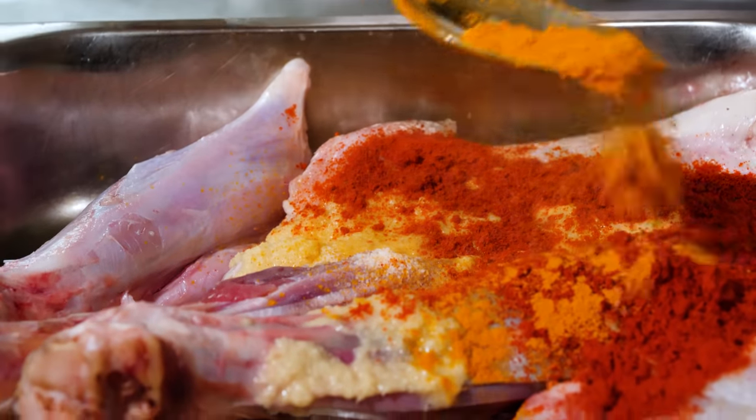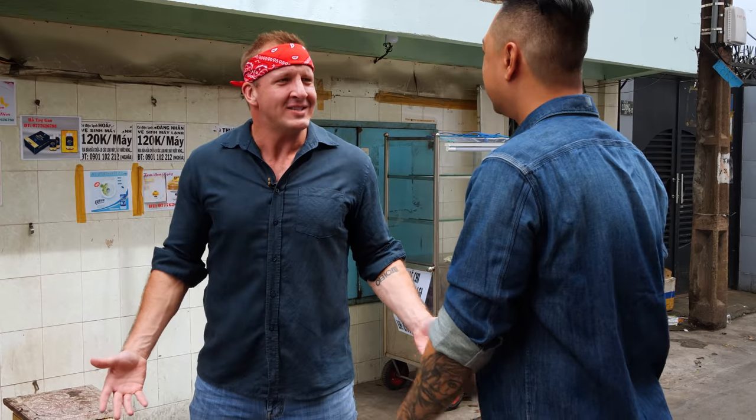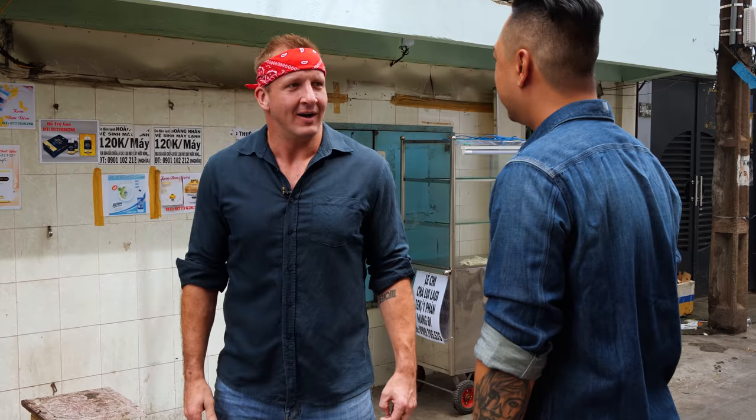3, 2, 1. Last time, we discovered tasty hearts. Oh my God. And now, it's all about the bones. Calvin, Sonny, bones. Bones! What? You can't eat a bone. I don't think that. Oh, okay.